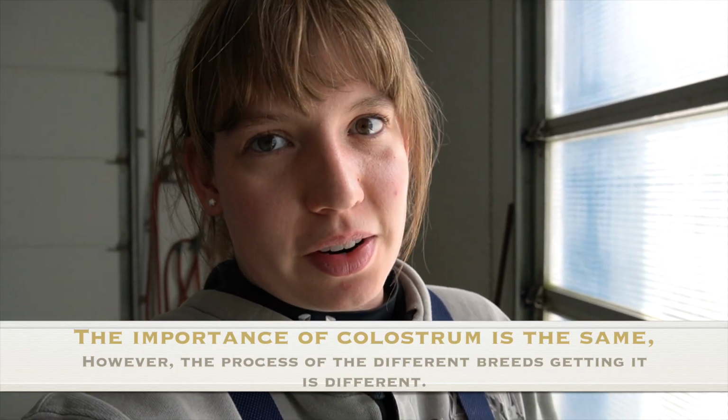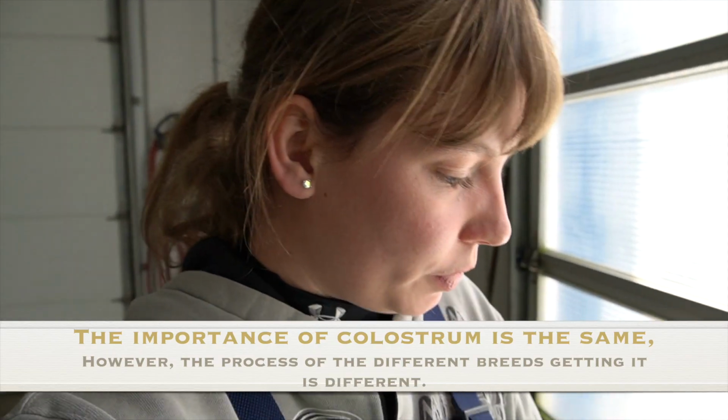For us on this farm, we feed 4 liters of colostrum as soon as possible. They're actually a lot more likely to receive the correct amount of colostrum with humans feeding them. That's for dairy cattle. For beef cattle, it's a whole different story because they're far more instinctually able to navigate through life. This is more for dairy cattle in this video.